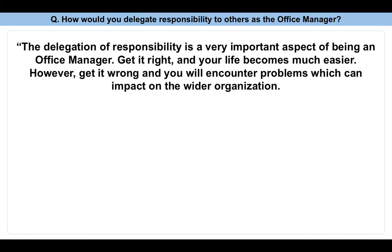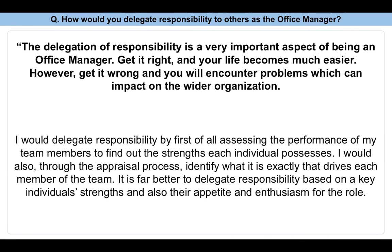Here we go. The delegation of responsibility is a very important aspect of being an office manager. Get it right and your life becomes much easier. However, if you get it wrong, then you will encounter problems which can impact on the wider organisation.